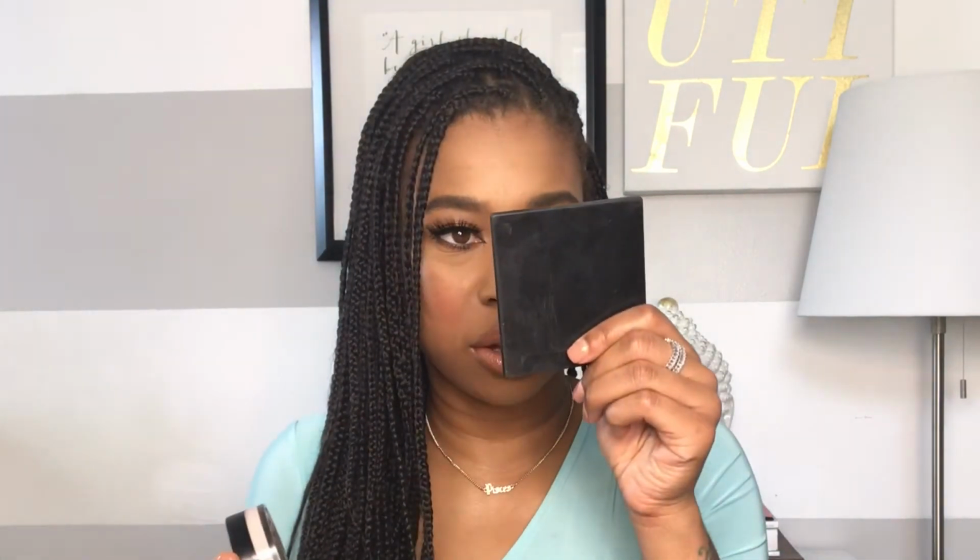The Too Faced Born This Way concealer. Too Faced did a thing. I'm definitely getting the foundation because I love this concealer. I do want to get a shade lighter though. So I don't know if I'm going to keep this one and then just get a shade lighter, or if I'm going to exchange this for a shade lighter. I'm not sure yet. The e.l.f. Poreless Primer. Do I feel like my skin is poreless? Not really. So there's that.